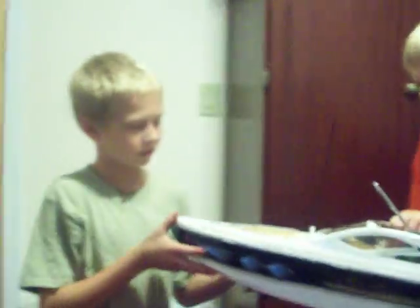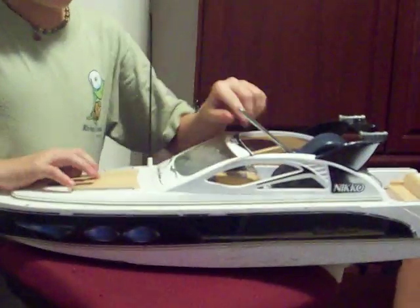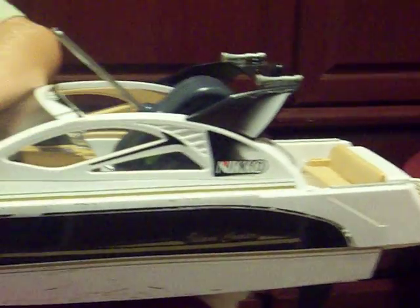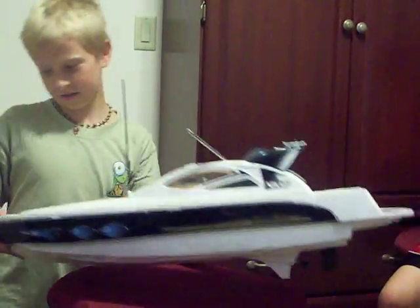Next section is boats. This is my brother's Nico Island Cruiser. It is big, very big, and we put an old motor from a buggy that went about 35 in it, so it goes really, really fast for its size.